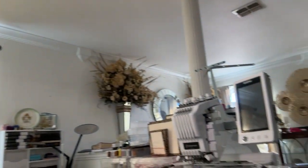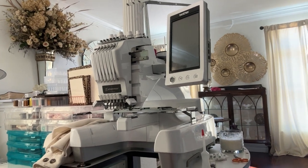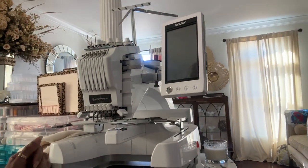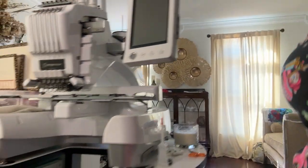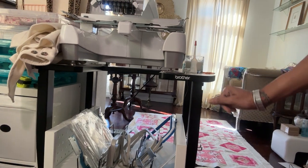Okay, did I show you guys my new machine? I love this machine. It's the Brother PR 650E. Now, it's not wireless, and the new ones are wireless. So the guy was selling this machine, and I bought it for $4,500. He wanted $5,000 for it, and I said, would you take $4,500 right now? He was like, yeah, sure. I was like, will you deliver? He was like, yeah, sure. And he gave me the $1,500 table to go with it. Isn't that awesome?